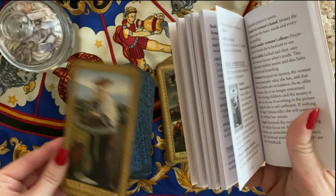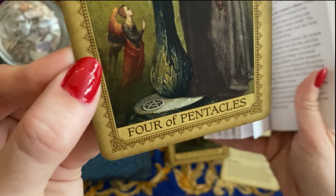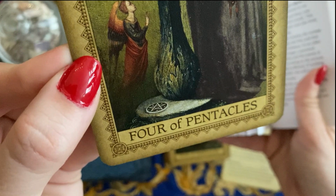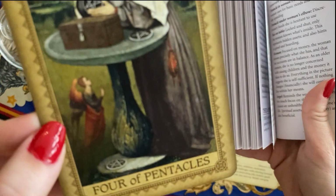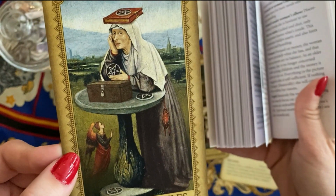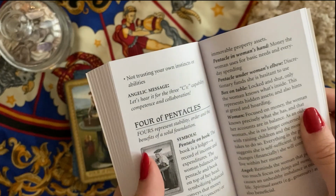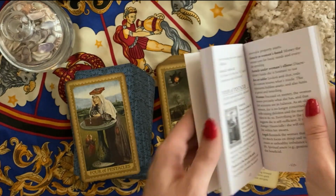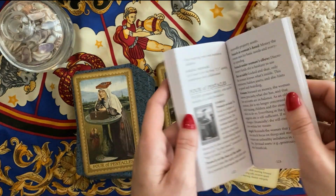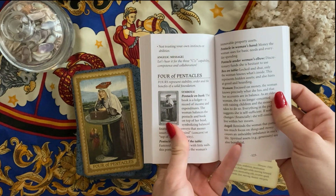Oh my God, I love this book. Can you see little nails? I can't. Oh, maybe, yeah. The dots. Okay. Wow, the base of that table with the leaves. Man, art's so cool. Okay. Pentacle in woman's hand. Money the woman uses for basic needs and everyday spending. Okay. Sorry, I'm in the way. Here we go.